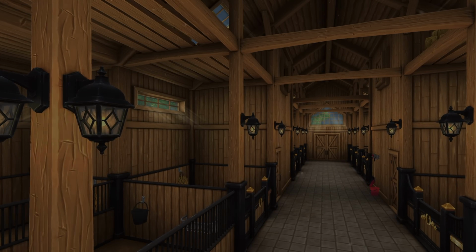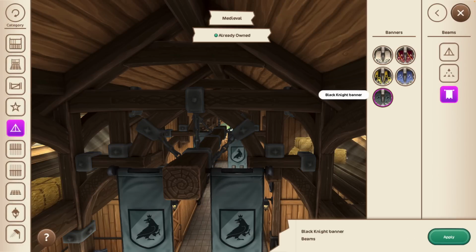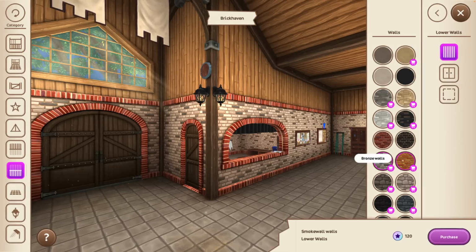I'm excited. All right, I started off strong, trying to make as many of Caroline's requests happen as possible. So we added some medieval beams with the gray colored accents because I thought it would match the ghost set from Moorland that Caroline really likes.